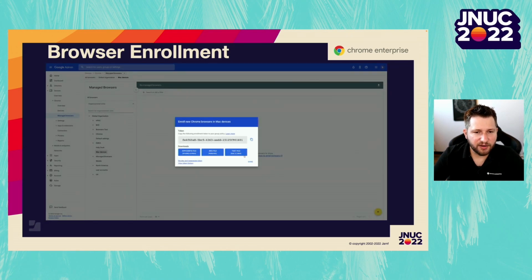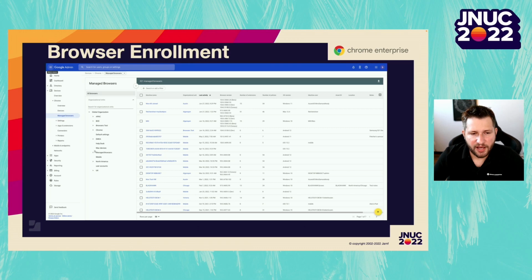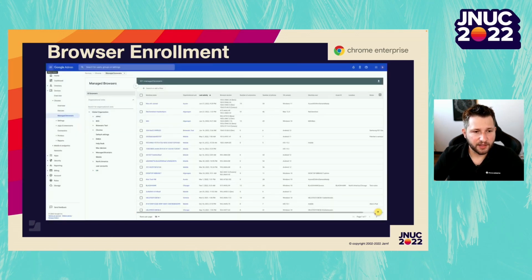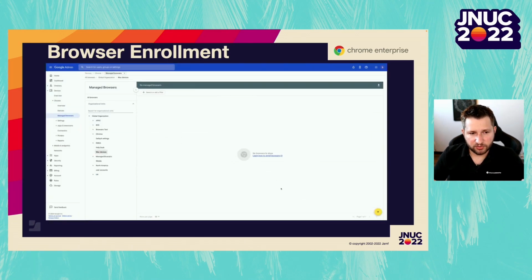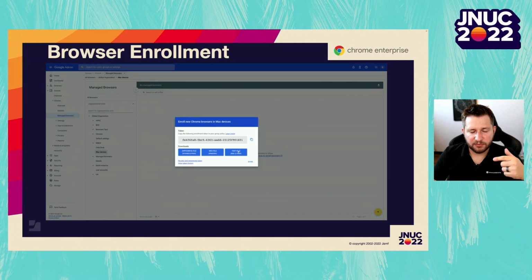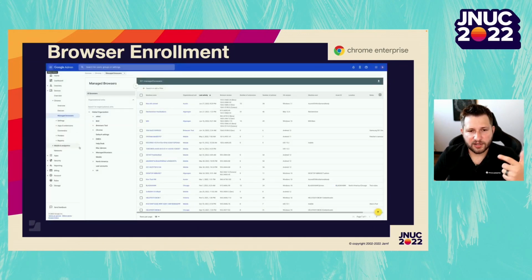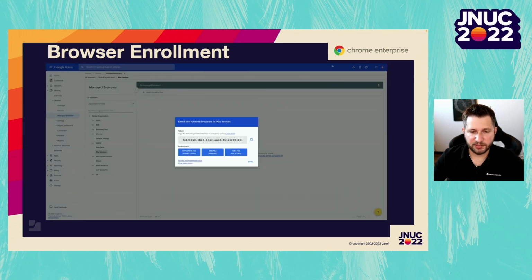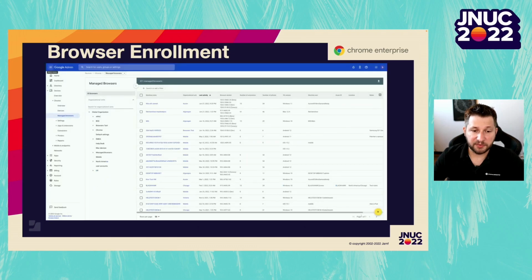As you can see in here, I want to enroll some browsers into my Mac devices OU, and it's super straightforward to generate the enrollment token to configure the profile in Jamf. I choose the Mac devices OU. I click on the plus button on the bottom right, and this generates a token. And that token, now I just copy paste it into the Jamf console in the profile, and I am good to go. So it's very easy to use from an admin perspective.